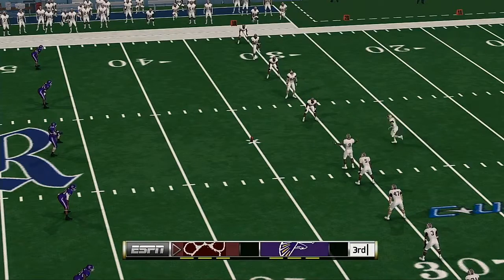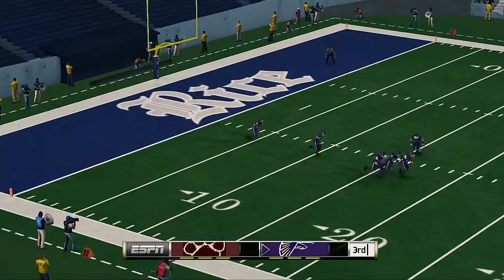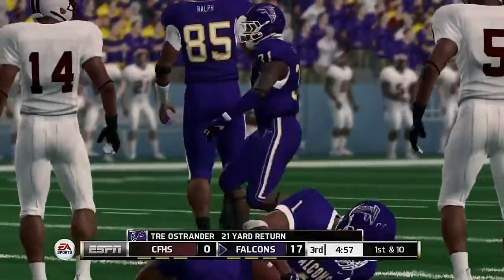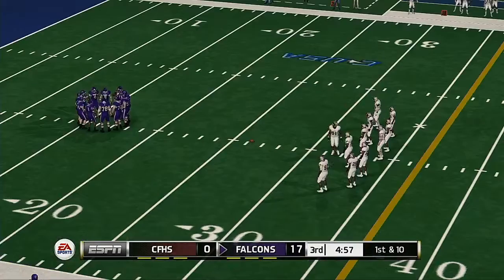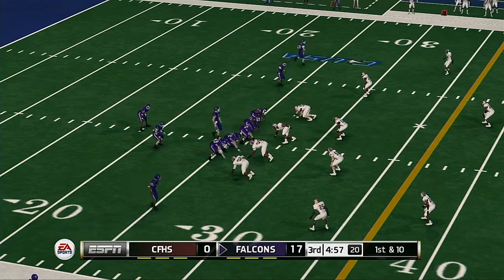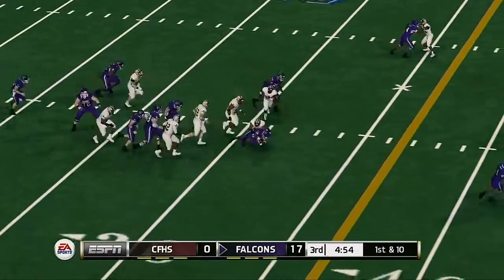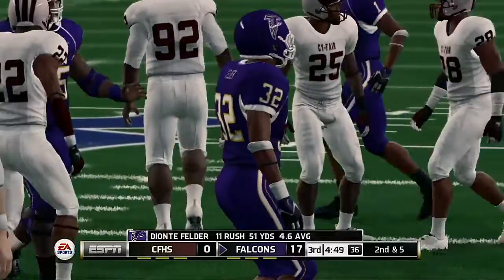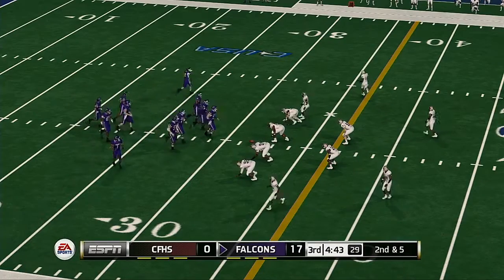All right, Reese and David, thanks, guys. Second half action just about ready to start here. He's to the 20. He makes it out maybe to the 26-yard line. It's a new possession for this offense, so what will it hold? We've got a second and five. Ball on their own 32.